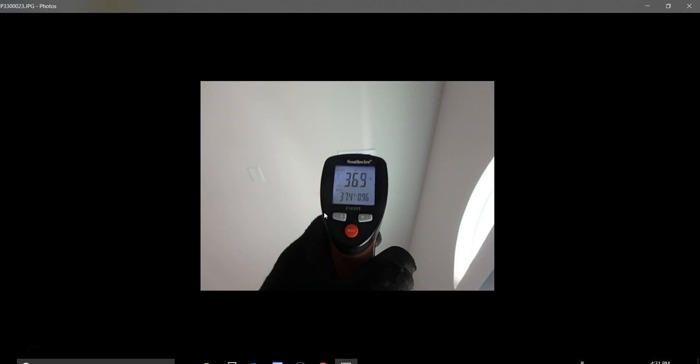These are some preliminary readings at the registers inside the house. Kind of trying to see what the air conditioning is doing up there. A lot of inspectors take readings at the supply and return inside the house. I do that also, but I don't use it for my differentials. I actually take readings at the units on each side of the coil. So these are just to see what's going on, and also to make sure that the vents are blowing air.